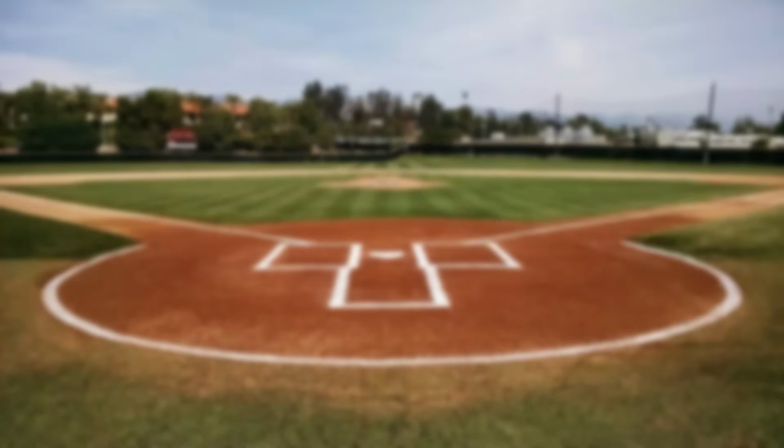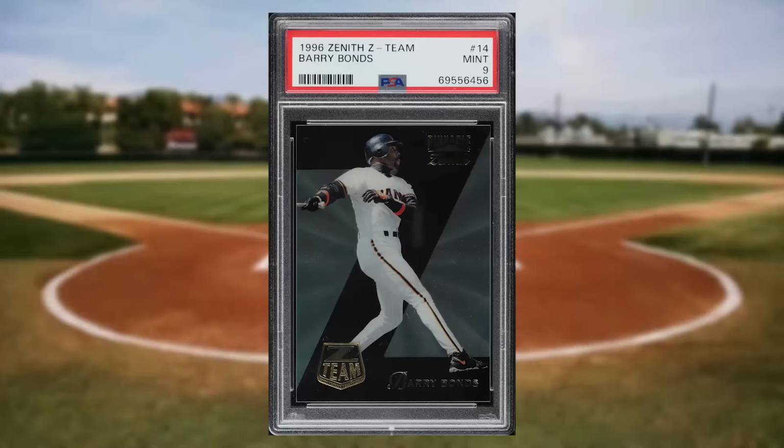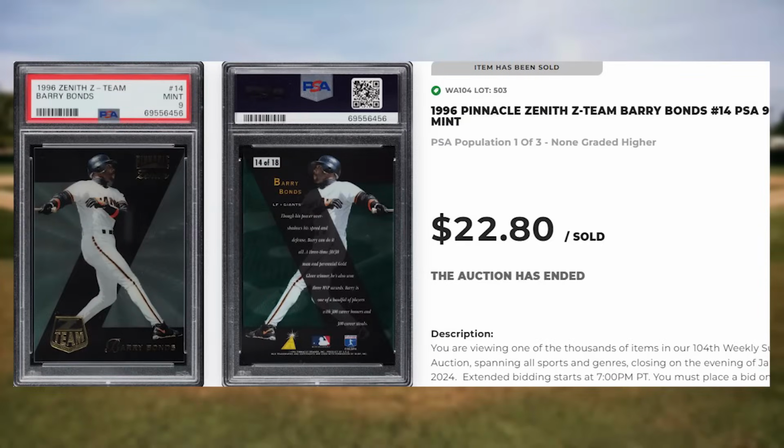Barry Bonds makes his first appearance on today's list at number 45 with this 1996 Pinnacle Zenith Z-Team, card number 14. This was a PSA 9, and it sold for $22.80.